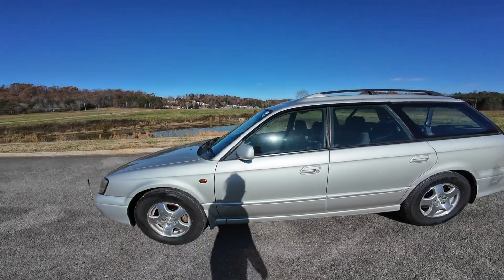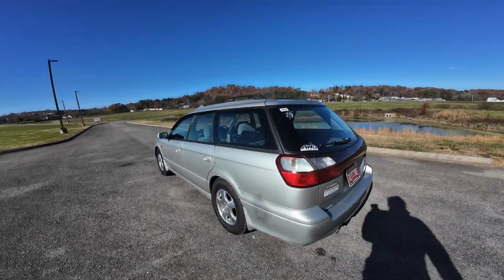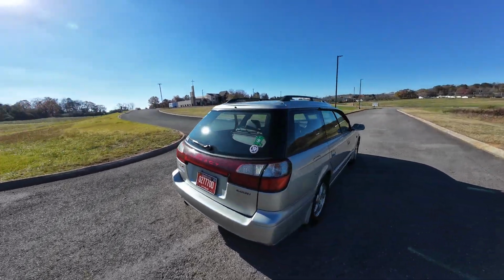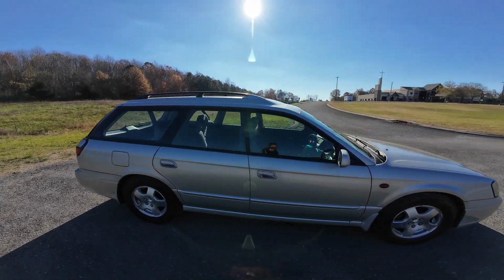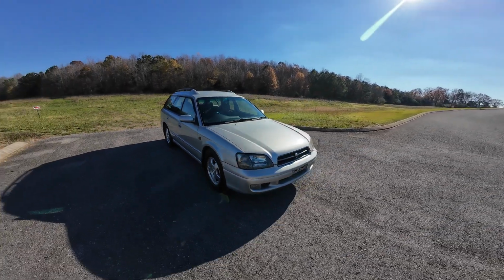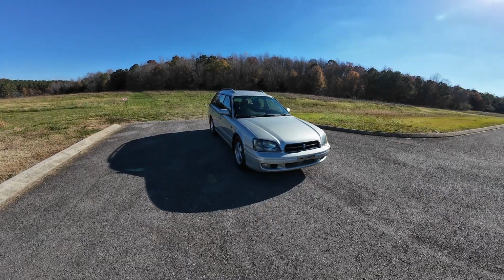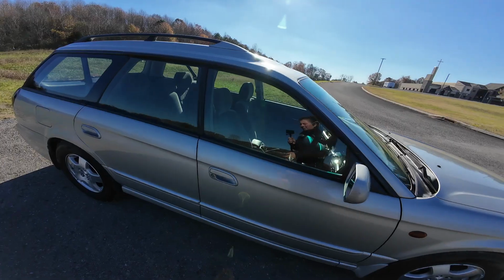This is the 1999 Subaru Legacy Touring Wagon. It is 4x4. It has the 2.0 liter non-turbo 4-cylinder EJ20 with an automatic transmission. This Legacy has 54,346 miles. It is a factory right-hand drive vehicle. It does come with 4 doors alongside with 1 rear hatch. We are going to go ahead and take a look at the interior of the vehicle.